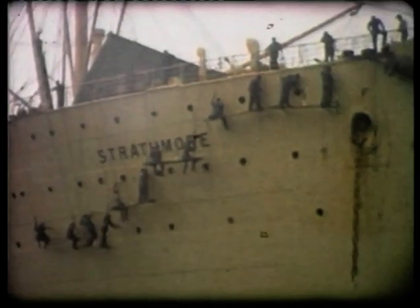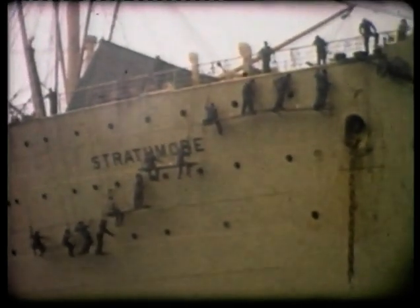1969. Strathmore was built alongside the Ruahine in the Vickers Armstrong yard at Barrow. She was launched in 1935. She served as a troop ship from 1939 to 1948 and then was scrapped in 1969. We see her here entering Aden.